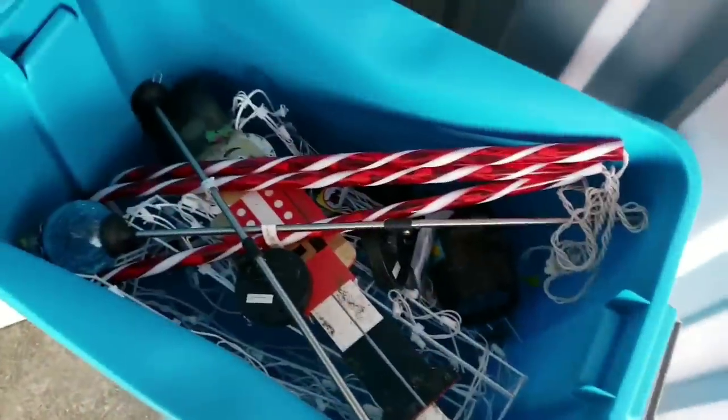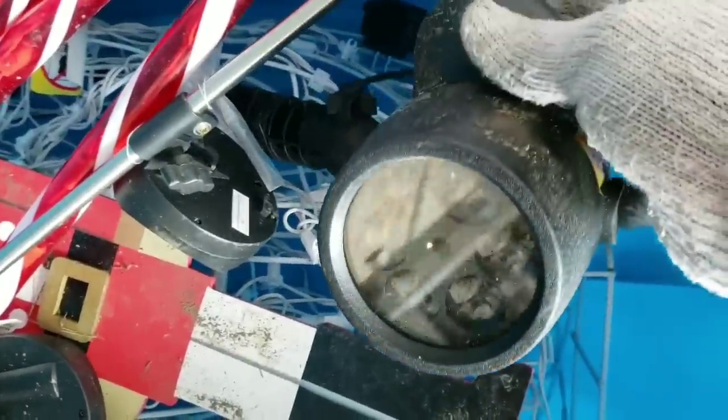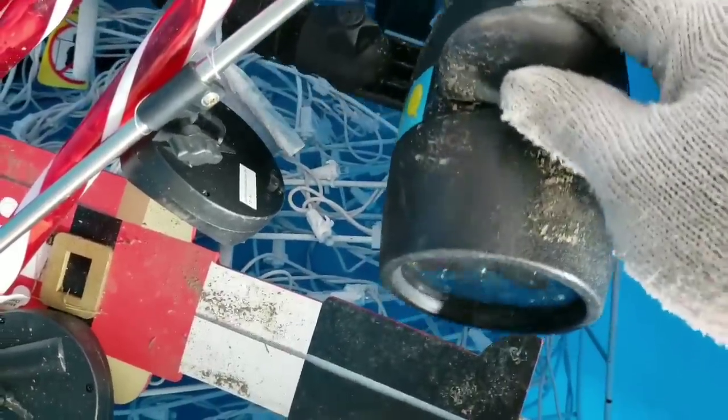This tote was right down at the bottom. Let's see what we got inside. Oh, we got Christmas decorations. Now see this thing here? This is brand new. I've sold these for a lot, but the price right now, used would probably be around $25. That's a projector on your house.